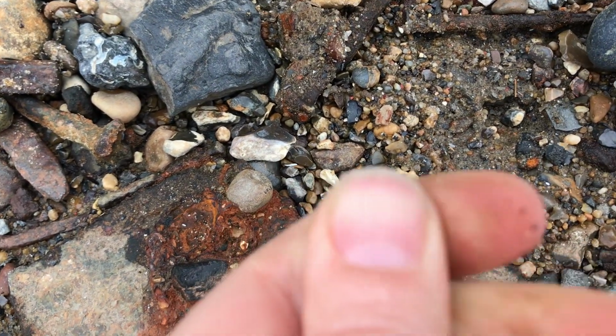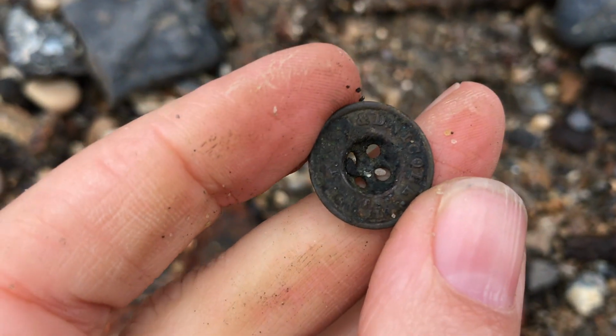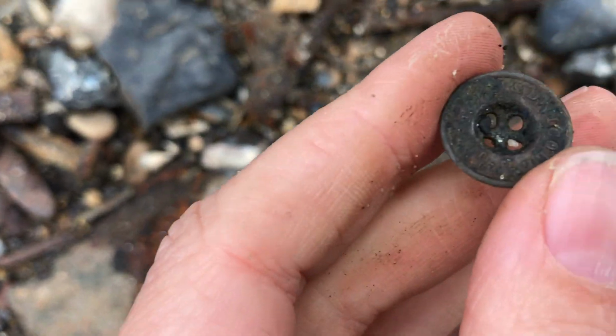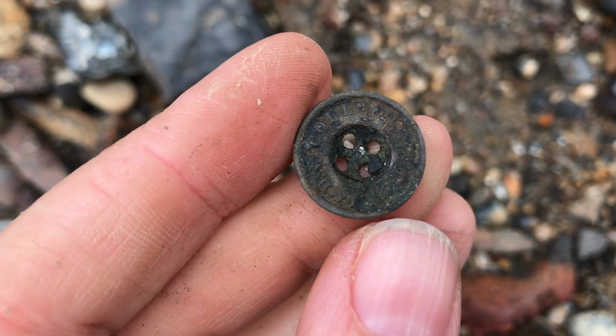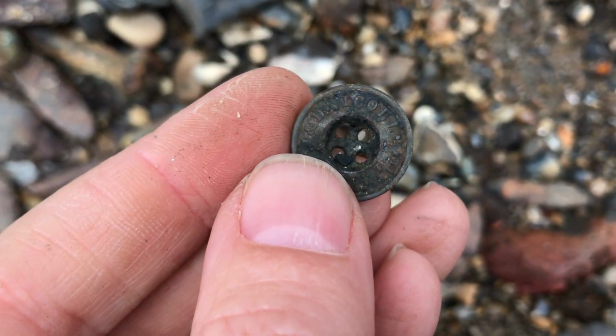Another wish coming your way. Let's hope it's one I don't have. I can't even see it. I need to hang on a sec. You know, I can't read that with my naked eye. With my naked eye, with my spectacles on, I cannot see it.